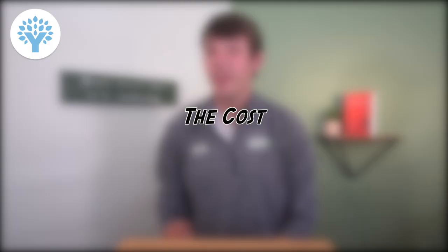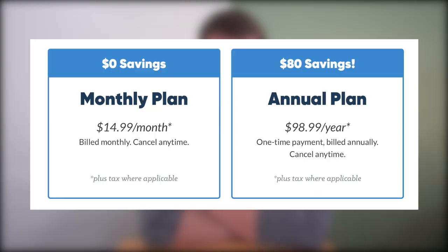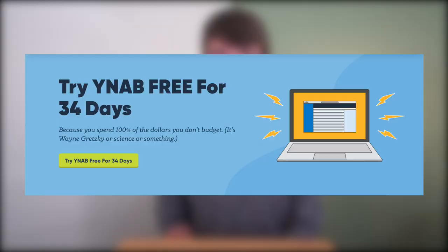Now the cost. YNAB doesn't have a free version. Sad. It'll cost you $15 per month or $99 per year. They do have a 34-day free trial though, so you can test it out and decide if that's right for you.